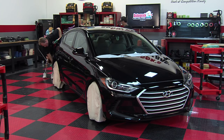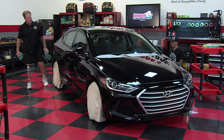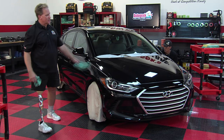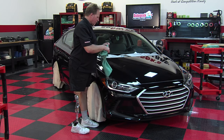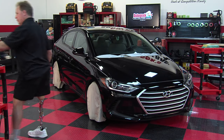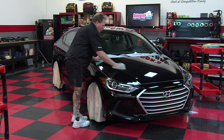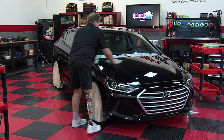My favorite, you know, I know coatings are real popular. I keep a coating on my own car, but someone comes to me and says, I just want to get the one-step package. Yeah, I like it because the product is so easy to work with. We're not struggling to take this wax off. It's been sitting here drying for 40 minutes and I'm not struggling at all to wipe it off. With a compound or polish, you'd want to wipe off as you go because it could get so hard on the car, then you're really working to get it off.